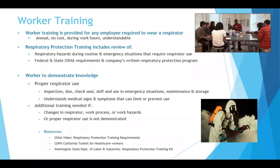So looking at worker training, it's a very important and crucial part of the respiratory protection program. Training is to be provided for any employee required to wear a respirator. And this is an annual training, at no cost to the employee, during work hours, and must be understandable to the employee.